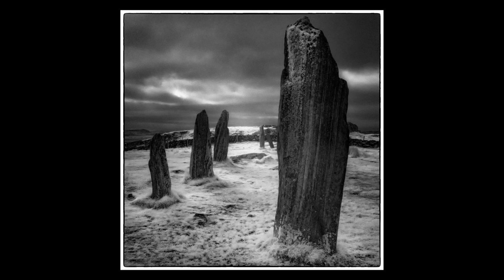Obviously the stones themselves are very cold, which is why they are rendered as very dark, a lot darker than they actually look in real life. And all in, given the conditions that we had that day, it felt very dramatic, it felt very moody. And I think the infrared and the black and white conversion really helped emphasize that. So I'm quite happy with this shot.